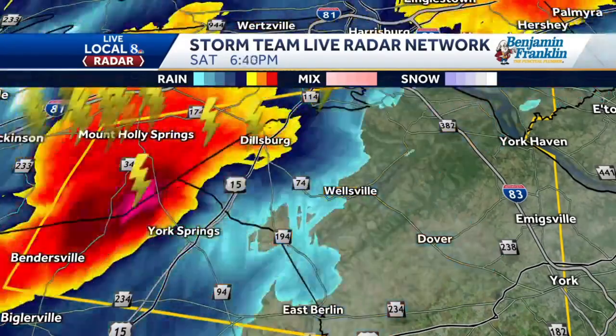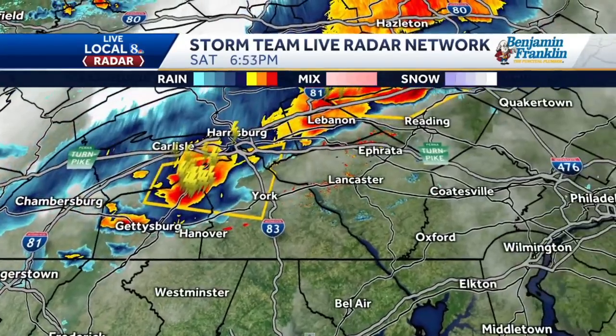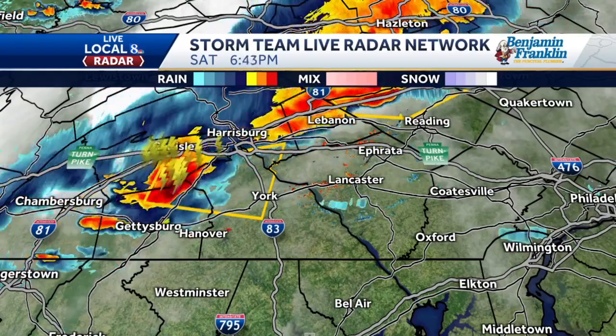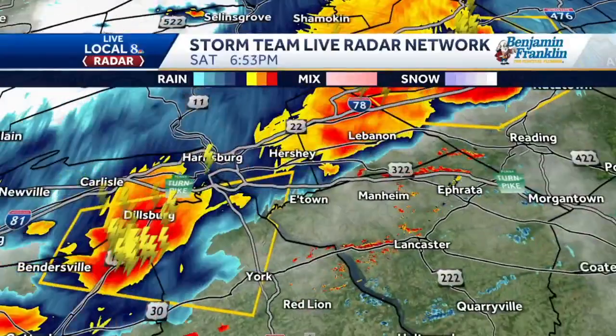Now, we haven't been talking about some areas. We really haven't said much about Lancaster County just yet. I want to give you kind of a preview. We want to take a look at our Storm Team Live Radar Network as well as Live Local 8, which is in Millersville, Lancaster County. So that really gives us a great view of what's going to be happening at ground level.